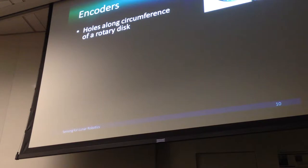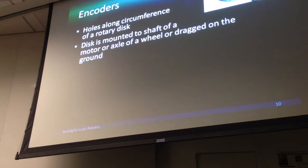A second way we can measure a displacement is what's called an encoder. Who's familiar with an encoder? Who knows what it is? Okay. So if you have a car, there's probably one of these in there. If you've played with hobby robots, all the motors usually have this kind of thing built in. Basically it's just a bunch of holes along the circumference of a disc. You mount this to the shaft of a motor or axle of a wheel, or you could even drag it on the ground.